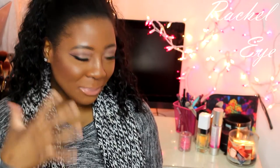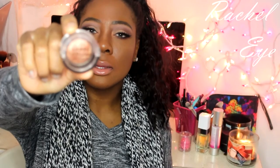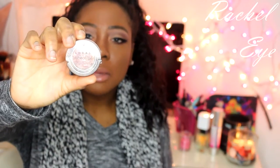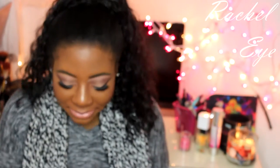I got a new highlight, as you can probably see, but I added Becca Topaz on top of it. But I have been rocking this one a lot. This is the Lorac Tantalizer Baked Bronzer. I was supposed to go to King's Plaza to get me another, well, it's an eyeshadow, but people use it as highlight, from Kiko. So I was supposed to go do that today, but you know, things change. This is the Tantalizer Baked Bronzer by Lorac. Almost drop it, you saw that? But caught it. All right.